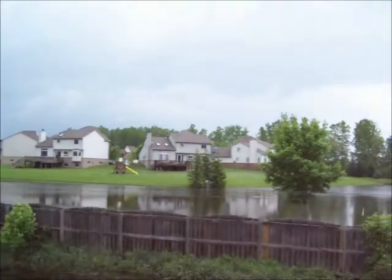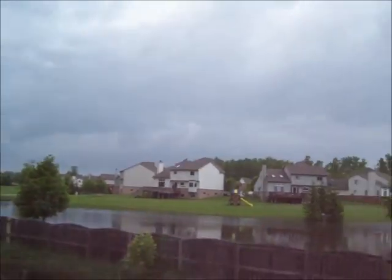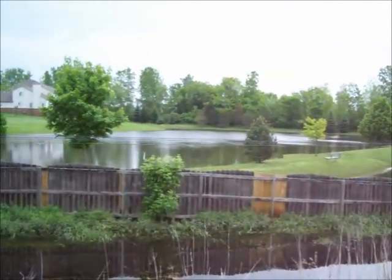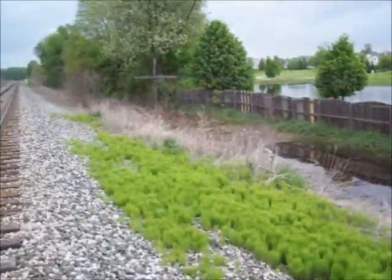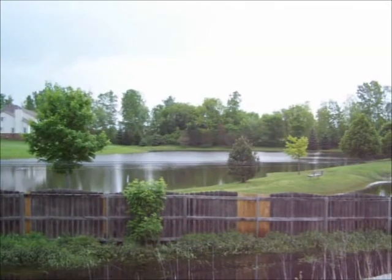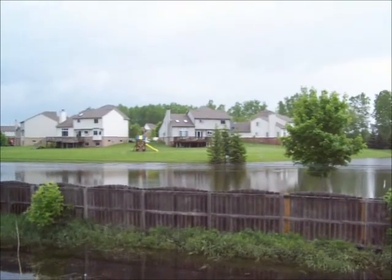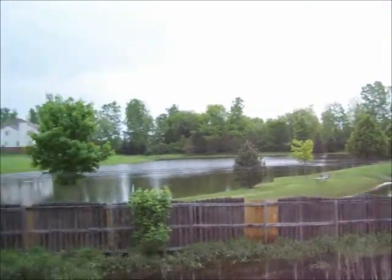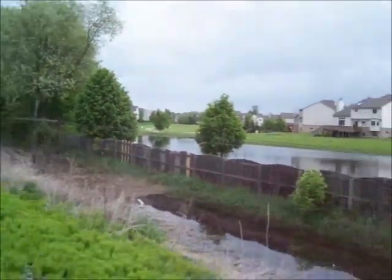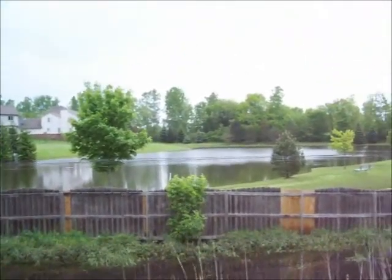Now it's a subdivision. Doesn't look at all like it was when I was a kid. But they put this little pond here to prevent this. But it didn't work, because the little pond is about 10 times as big as it was. The little pond runs all the way back to that woods and way down past where the camera can see. And it used to just cover a very small center section of the screen.